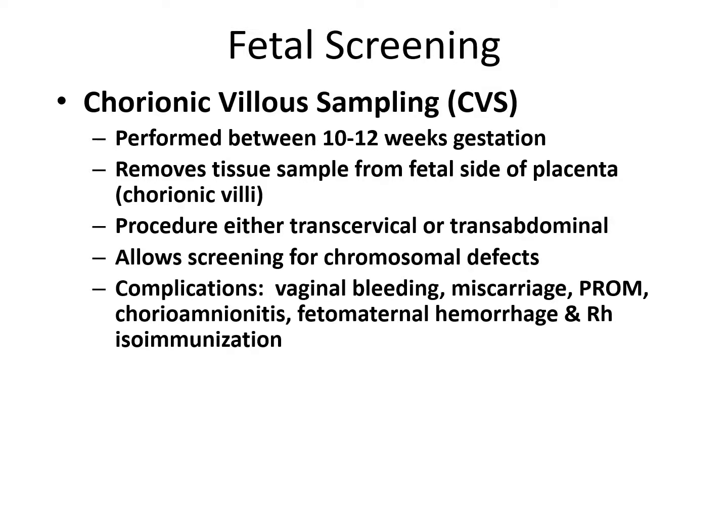Chorionic villus sampling. This is an invasive test, and it's performed usually transabdominally. This allows us to take a tissue sample from the fetal side of the placenta. If you remember, the chorionic villus is what's going to help with the diffusion of blood throughout the placenta, and we're going to take a tissue sample from that chorionic villi, usually between 10 and 12 weeks of gestation. This will allow us to screen the genetics for chromosomal defects early enough in the pregnancy, so if the mother chooses to terminate the pregnancy, she still has the opportunity to do so.